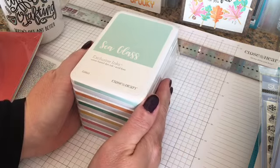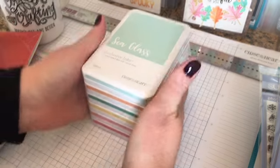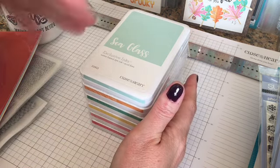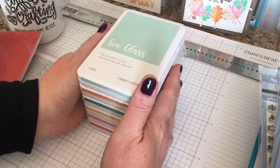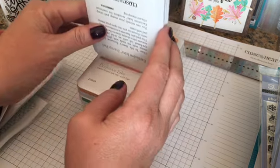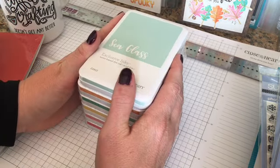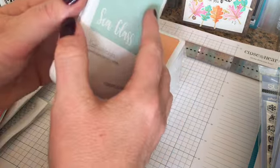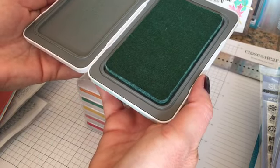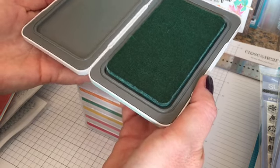My old style Close to My Heart ink pads do not leak. I had them all packed like this, but the movers probably left them on their sides or something. But I'm going to see if these leak if they're left like this. And if they don't, I'm probably going to get rid of all my old style ones because these are so cool. I love these. But yeah, if your Stampin' Up! pads are great, but if you're moving, you better put them in Ziploc bags or something.